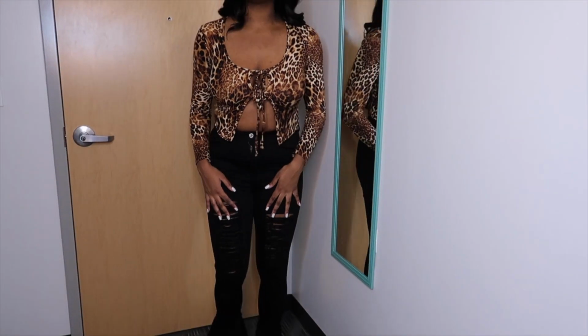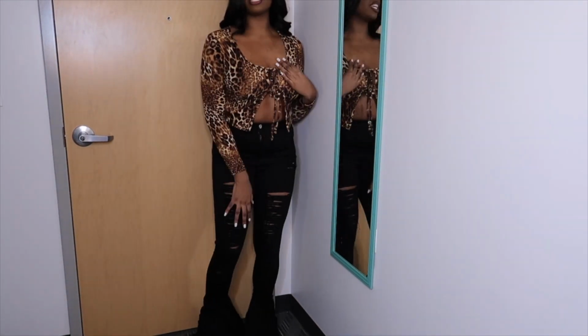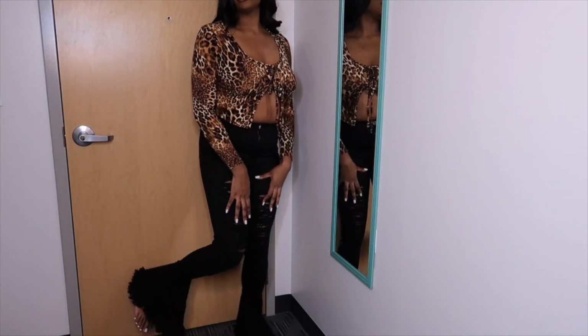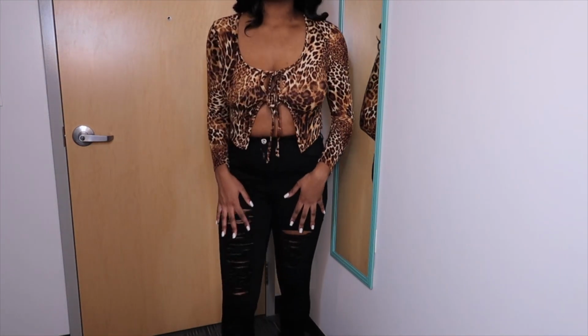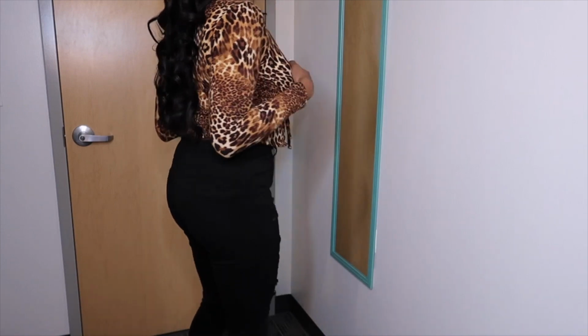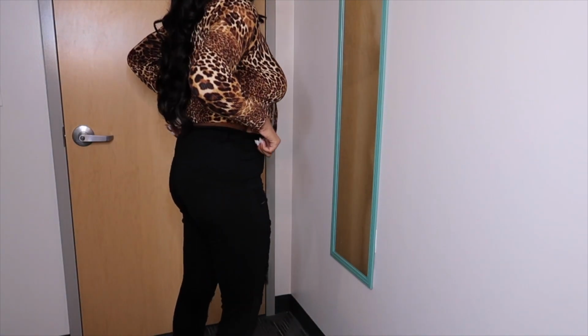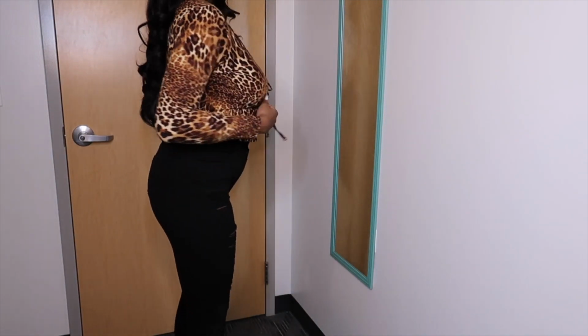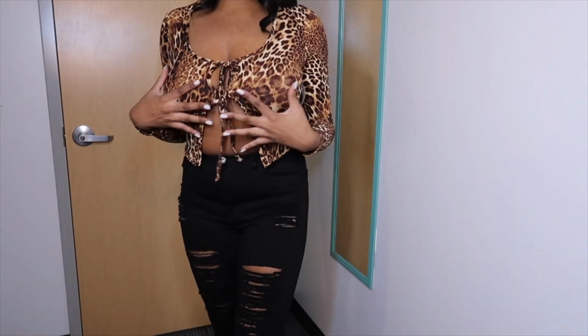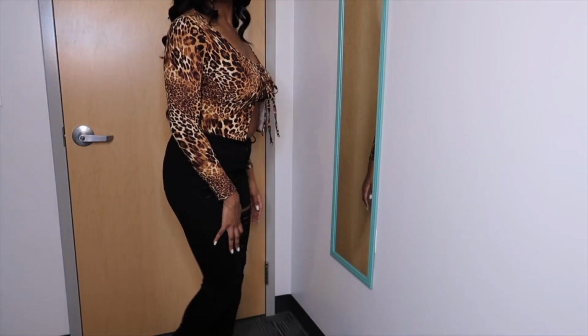Okay, so now these pants are very similar to the ones that I did wear in the beginning of the video. These are flared just at the ankle of the pants, which I think is super cute. These are a size large, and they have rips all up right here, and it's so adorable. I would probably wear this with a top that's a little bit more casual, just because the pants are doing everything here. The top I wouldn't personally wear with this just because it's very busy.